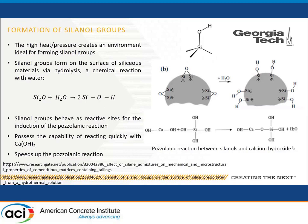And that is that the conditions this grinder is under, that is high heat and relatively high pressure, allow siliceous materials to undergo hydrolysis when in the presence of water, that is, a chemical reaction with water. When that happens, you'll see silanol groups form on the surface of these siliceous materials, with these hydroxyl branches you see here. And that's the chemi portion of the chemi-mechanical grinding process. Now, these silanol groups have the capacity to react very quickly with calcium hydroxide. And this allows the silanol to essentially behave like reaction sites for the pozzolanic reaction, thus increasing the reaction rate of the final product.